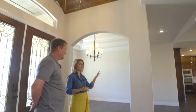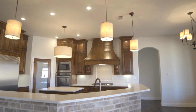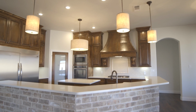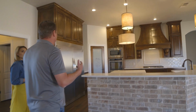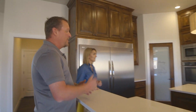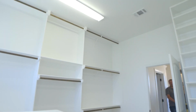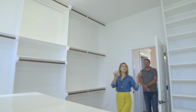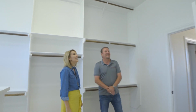This beautiful kitchen, very different than what we just saw. Yes, this whole house has more of a warm, welcoming feel to it. It's still light and bright, but it's not the painted kitchen. We went with more stained cabinets and just a different feel. Walking through the master bedroom, of course, the closet king has made a closet just about everybody could love. Self-imposed that.